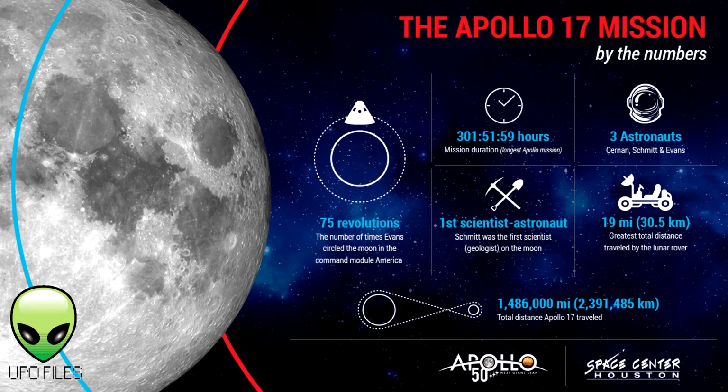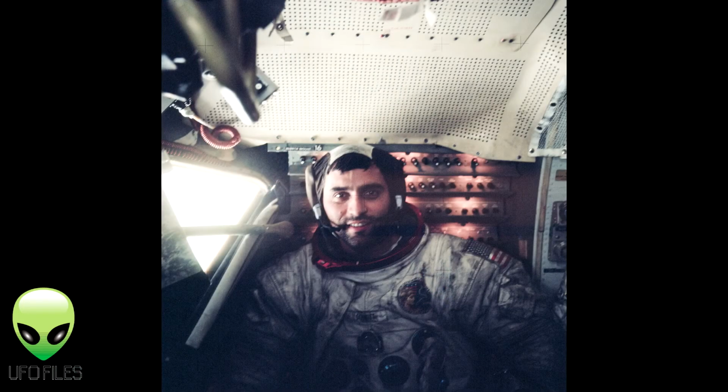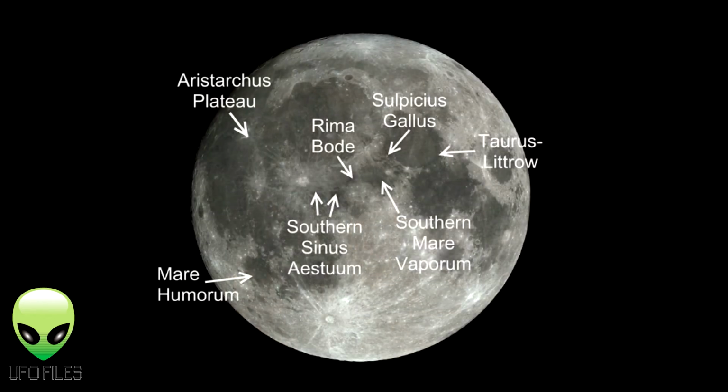Apollo 17 launched on December the 7th, 1972 and landed on December 17th, 1972. There were 3 astronauts: Commander Eugene Cernan, Lunar Module Pilot Harrison Schmitt, and Command Module Pilot Ronald Evans. The mission was to explore Taurus-Littrow Valley. Just to give you a bit of background, Taurus-Littrow is a lunar valley in the Taurus mountain range to the south of Littrow Crater.